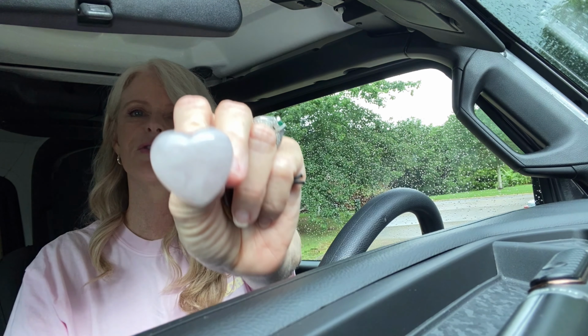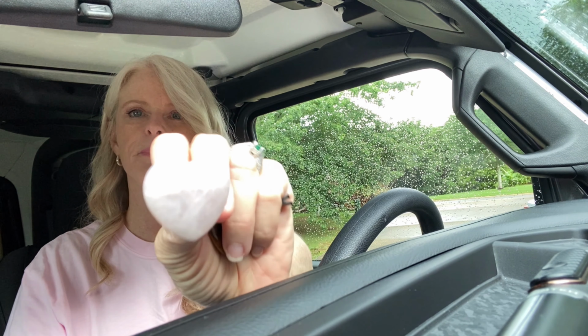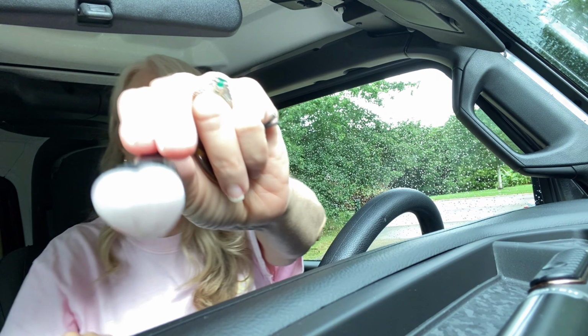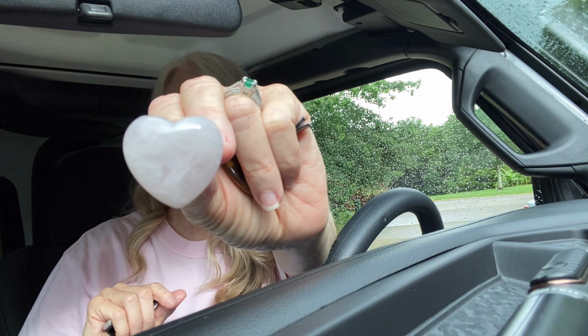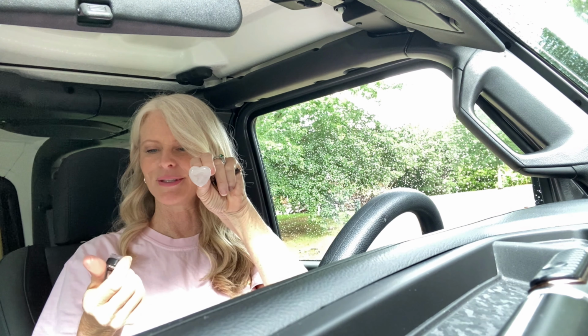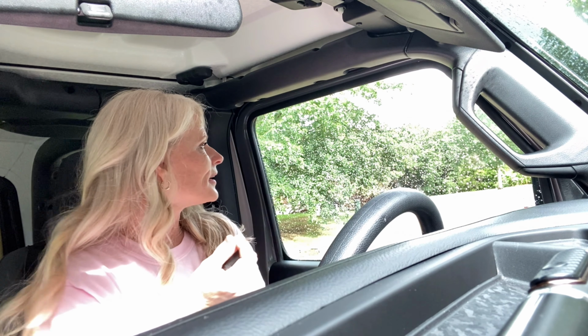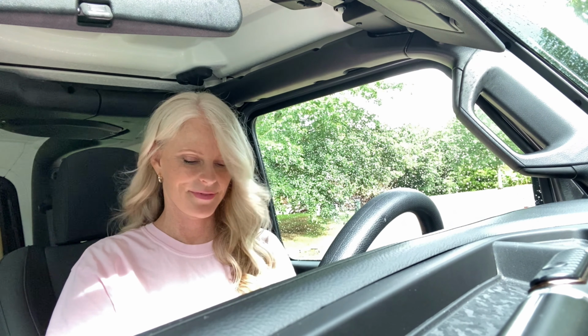This is a little stone heart. It's sort of light pink. You can't really tell in this light. Dang it. I'll show you at another angle, but it is so cute. There you go. It's so cute. And then this little star. Okay, now the sun's coming out. That's good. All right, so let's get to decorating and organizing.